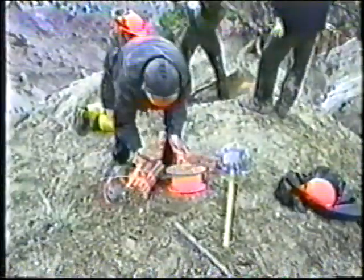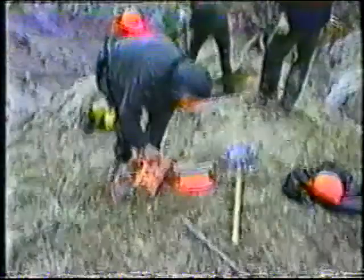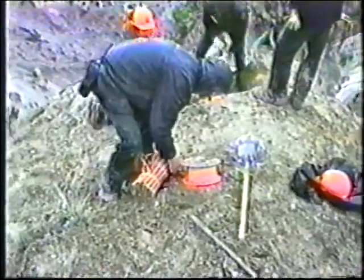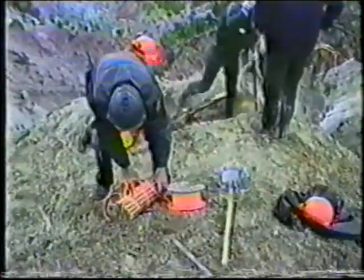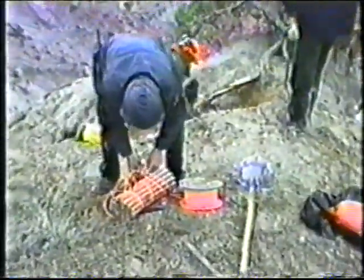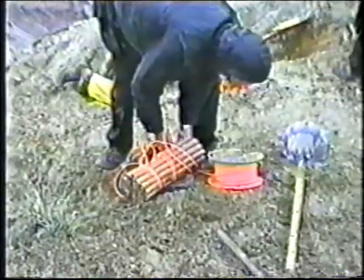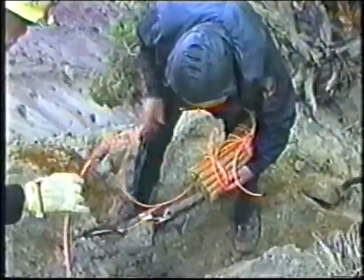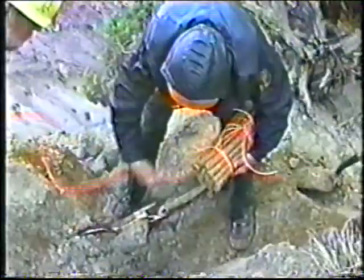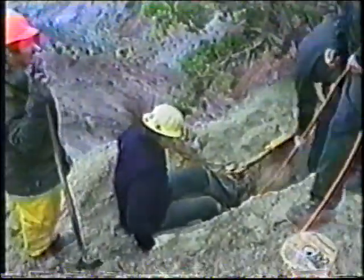How many sticks is that? 23. Maybe I can tie it down with my orange. No. The oars in here just right. It's right over the hole. Yeah, we can do that.